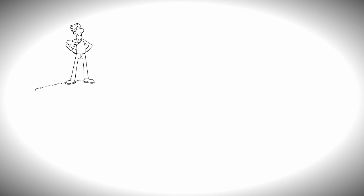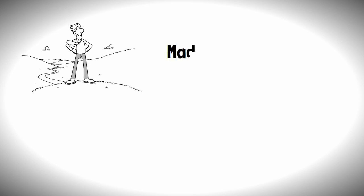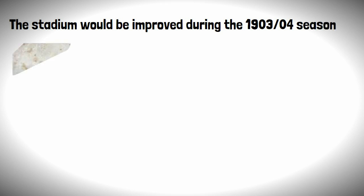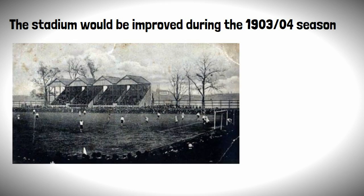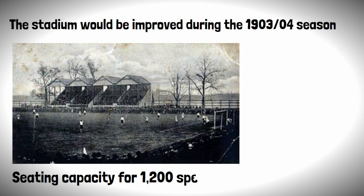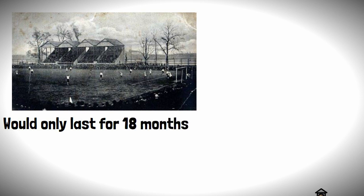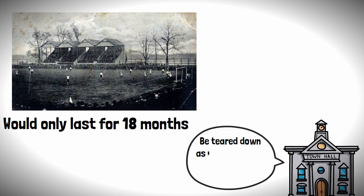The early facilities of the ground consisted of terracing, nearly made up from excavations from Shepherd's Bush Underground Station. The stadium was improved during the 1903-04 season with the construction of a new wooden stand with a seating capacity for 1,200 spectators, nicknamed the Rabbit Hutch. The stand would only last for 18 months, however, when the local council demanded it be torn down as it was classed as a dangerous structure.